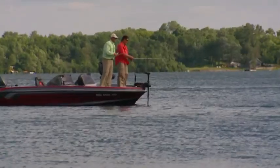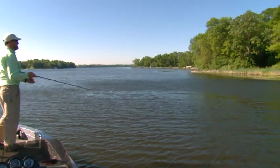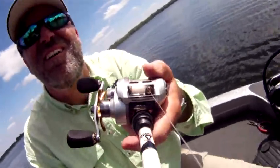Water clarity. Last night we had a major front come through. Water temp dropped. Temperatures dropped over 20 degrees. We've got a big wind today. We've got no clouds whatsoever. So that may throw a little wrench into our pattern.